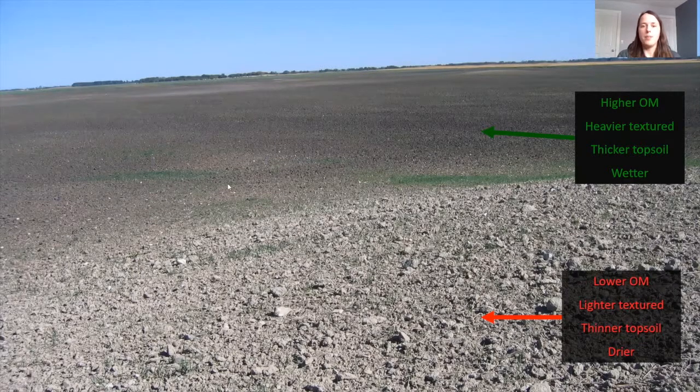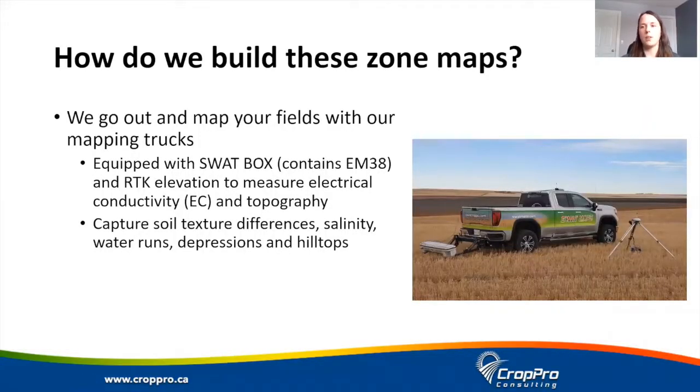So we want to make a map of that. How do we do that? We go out and we physically map your fields with our mapping trucks. So I threw up a picture of one of our mapping truck setups. You can see this contraption here. This is a swap box. It's got an EM38 in it, and it's measuring electrical conductivity.